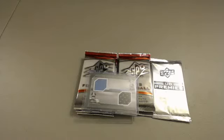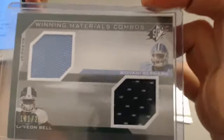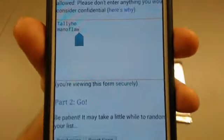Okay, guys. We get this card randomed. It is a Giovanni Bernard and Le'Veon Bell winning materials combo. Two great running backs. Between Tally Ho and Manaflaw. And let's get her going.